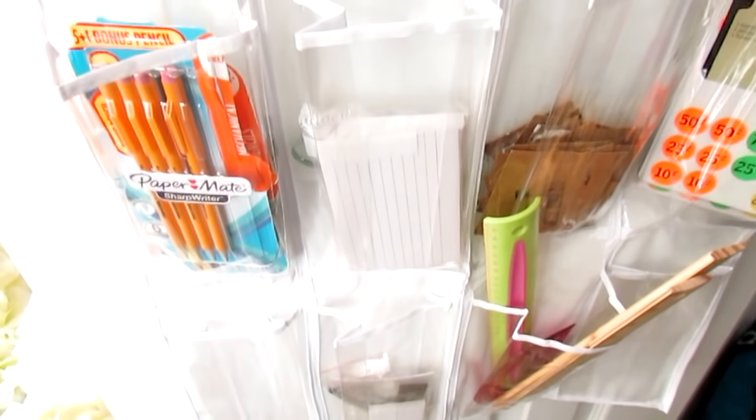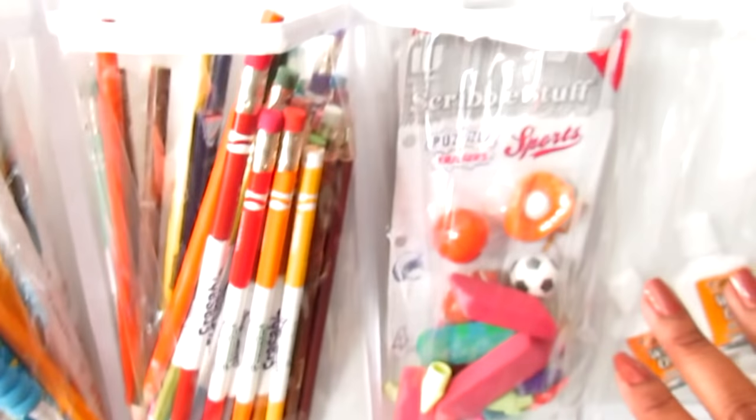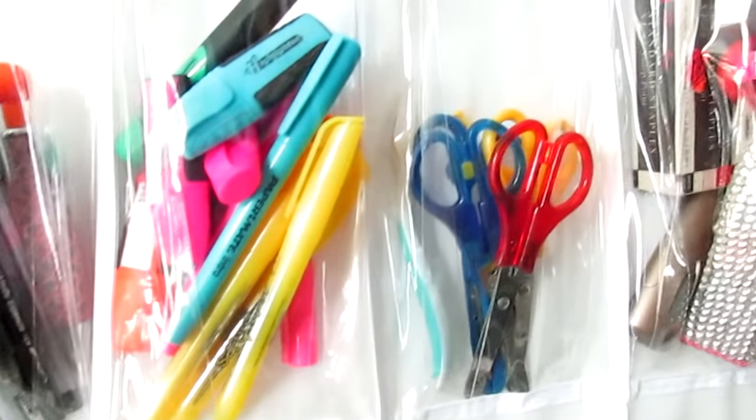So what I do, and I'm sure you hear Josiah, is I just put like some lead pencils in here, and I used to label them. Sorry, I'm moving too fast. With my label maker, but I don't anymore. I just place everything like together.